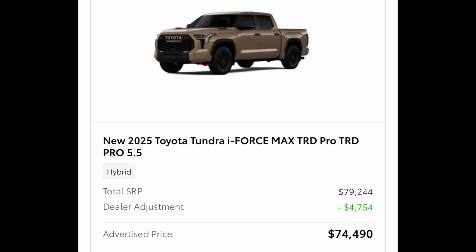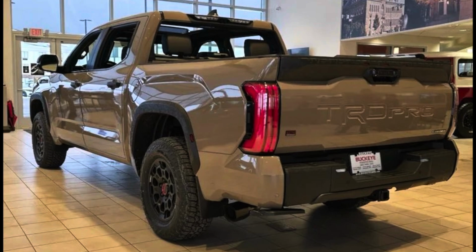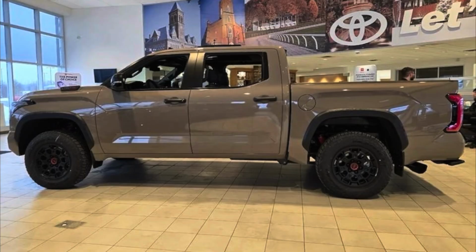Now, if you're looking for the TRD Pro mud bath with the performance package, I did find a deal on another website. Both of those first trucks were Lost Pines Toyota. This other one is at another website, and the discount isn't as high. But just so everybody can see what they're looking for out there, this is a mud bath with the performance package, $80,349, and they have a discount of $1,491. So their price is $78,858. This is Buckeye Toyota. Now, before I found all of the Lost Pines options they had, I would have thought, whoa, $1,500 off of a mud bath. That's pretty good, man. But the discounts are there.